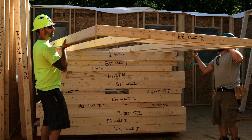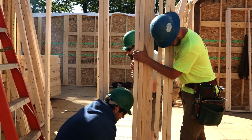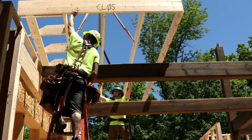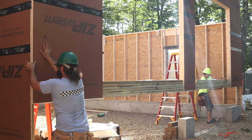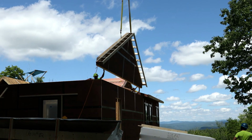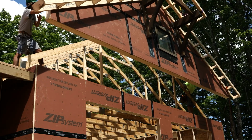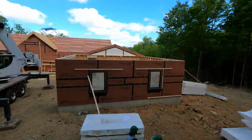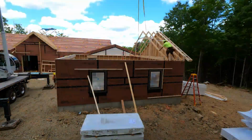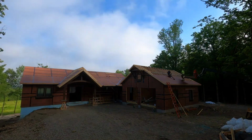We did interior walls and ceilings on one day. Next day we put up the garage. Two and a half weeks. That's it. That's actually pretty fast.